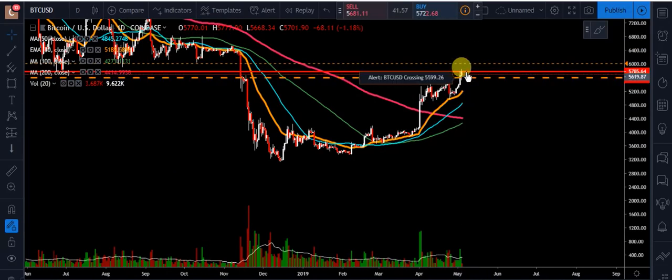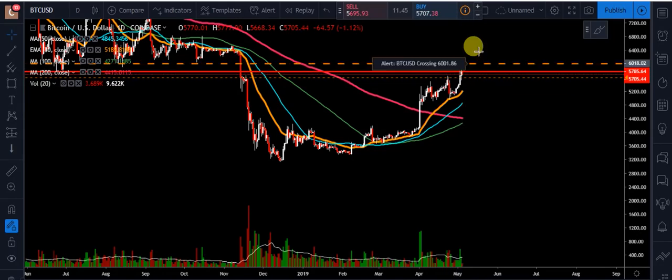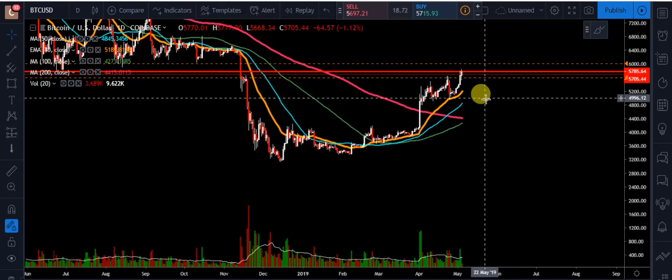I like to put those alarms on, especially in a tight range like where we're at right now, where anything really could happen. We're waiting for that either push up here, guys, or another back test down. So we're just paying close attention.